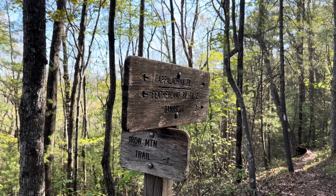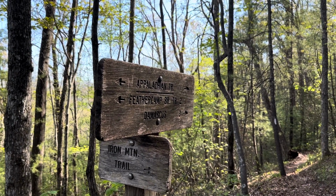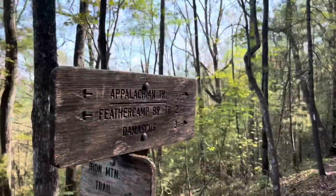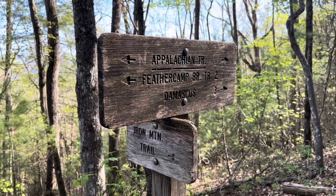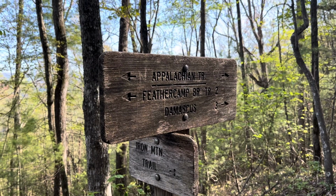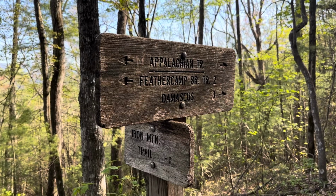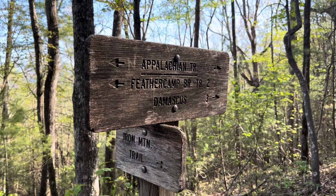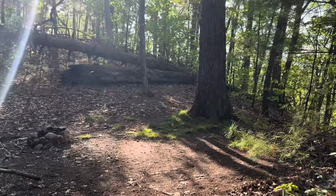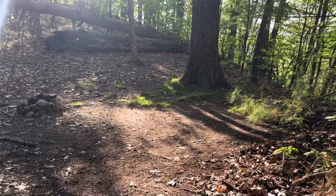I am at the intersection of the Appalachian Trail and the Iron Mountain Trail. Iron Mountain Trail goes that way. Paul, so do you remember? Long time ago, somebody left a Take 5 candy bar for us here, and it sped us on to Damascus. And a cold Diet Pepsi. Nice little campsite here, 1.3 miles out from the north end of Damascus.